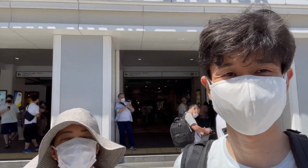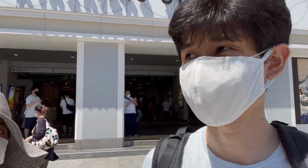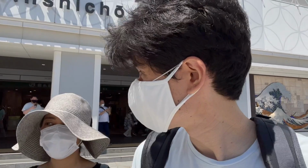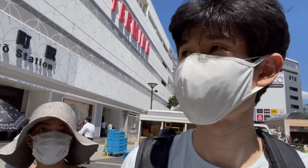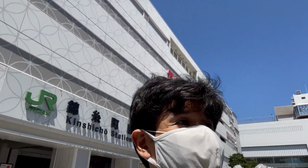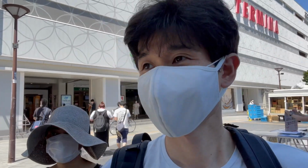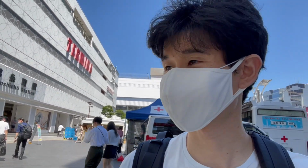So we just arrived at Kinshicho station to go to the Halal Chinese restaurant today. We are super hungry now, around 1 p.m., 1:30 p.m. Nice weather. Very hot. The temperature is more than 30 degrees Celsius.